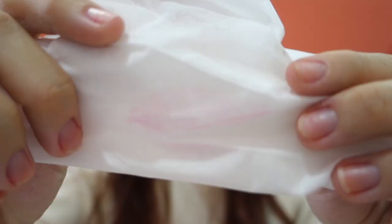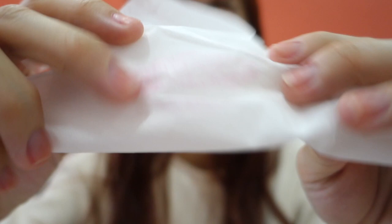I don't think it's transfer proof, like my finger just now. A lot of liquid lipstick I use is really transfer proof. So this one feels matte on my lips, but we shall try whether it's transfer proof right now. It's a little bit compared to this. So I guess maybe if you wait a little while more, it will be more matte. I quite like this color.